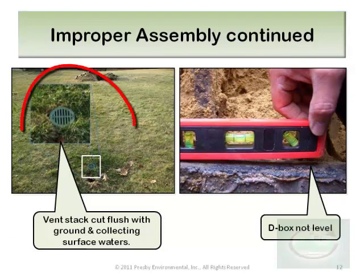In the upper left, you can see the result of a homeowner's frustration with having the low vent placed in the middle of the lawn. After the installer left, the vent was cut flush with the ground, and it then became a drain for all the surface waters. Using remote venting would have helped keep it out of view and safe from tampering.